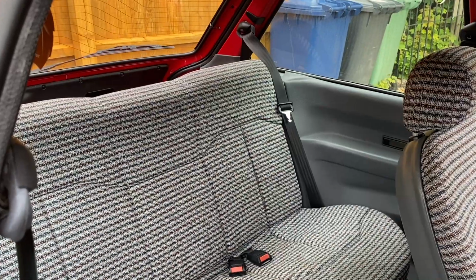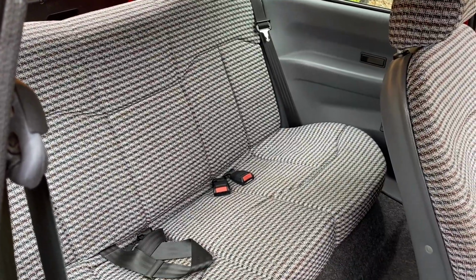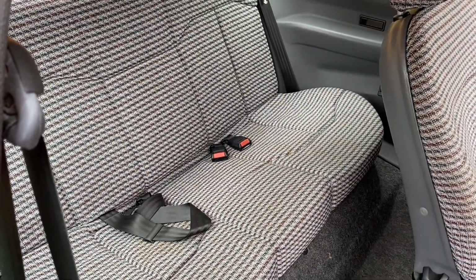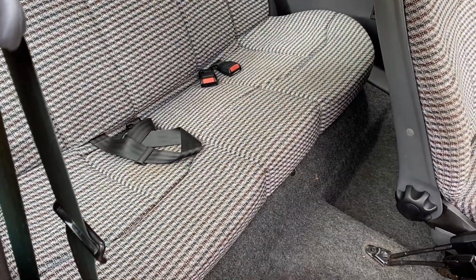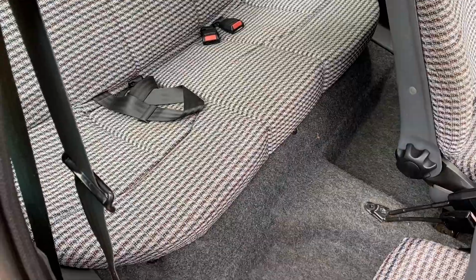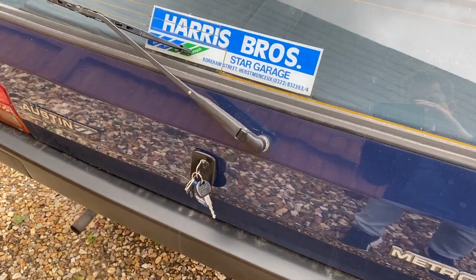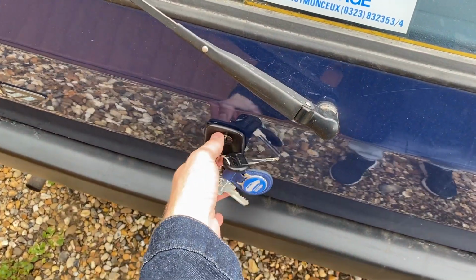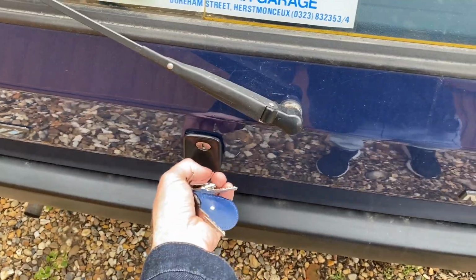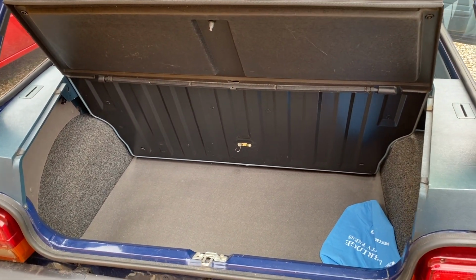Rear passenger space in the Fiesta is a little more generous than the Metro, and again the back of the seat is just a little bit less sharp, which means that it's a more comfortable place to sit for a longer amount of time. And of course we do have seat belts because they were a legal requirement by 1990. Accessing the boot in both cars requires the turn of the key. So there is a risk of locking your keys in the car in both cars.